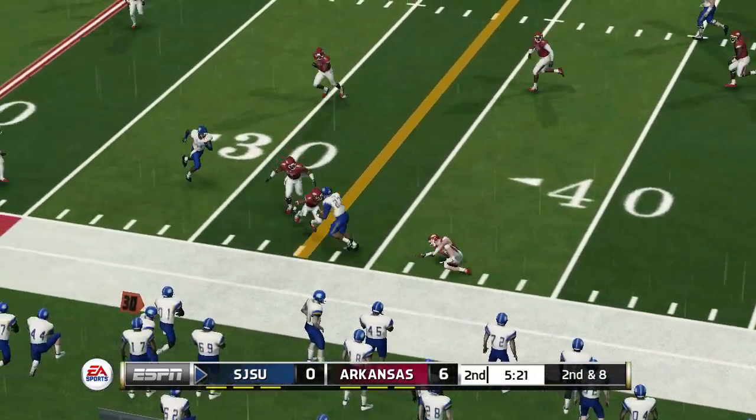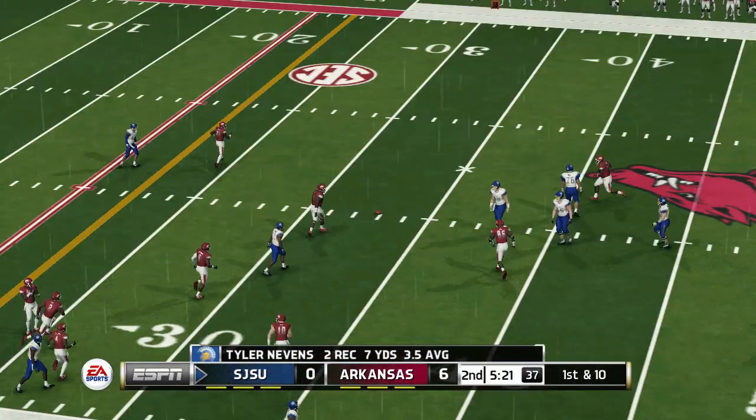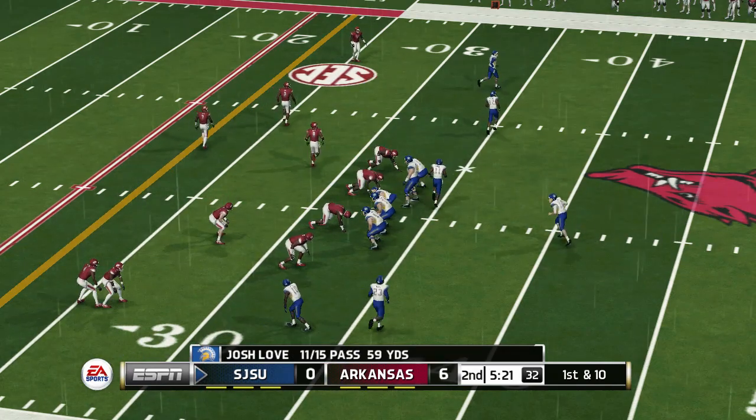Pulls it in, and he's in the open field. He's knocked out of bounds at the 33. Makes the catch. Gain of 9 on the play. Hey, watch the slip. First down.